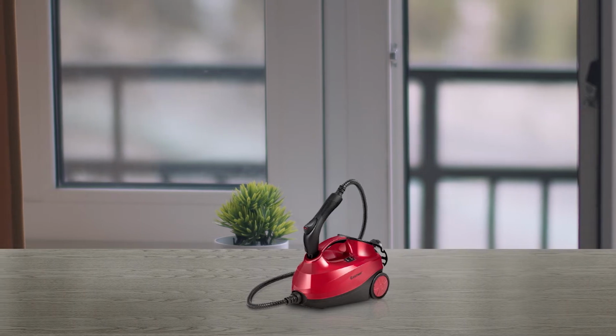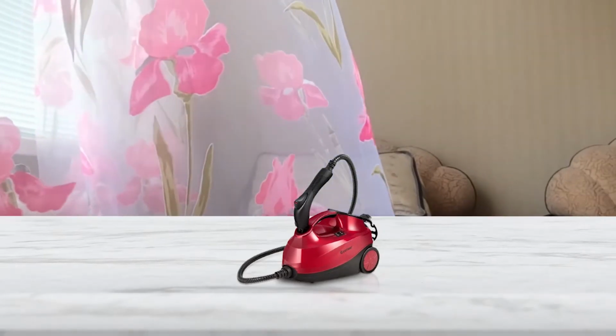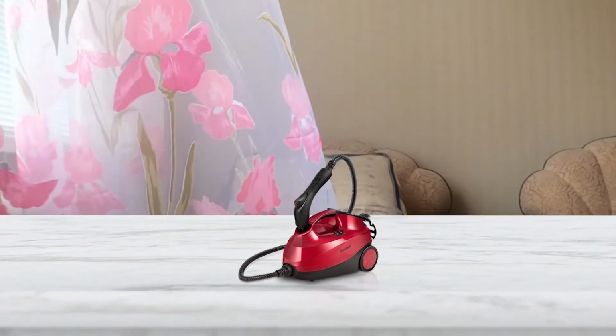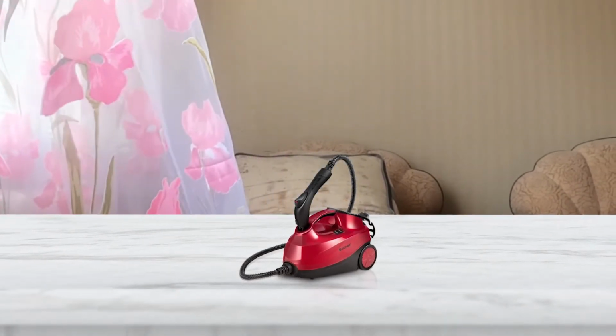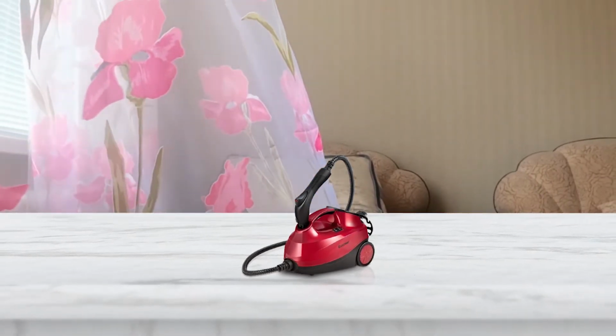The total weight of the steam cleaner is 16.42 pounds. This portable carpet cleaner has a 16-foot power cord and a 51-ounce tank and comes with 19 handy accessories for cleaning different types of surfaces.